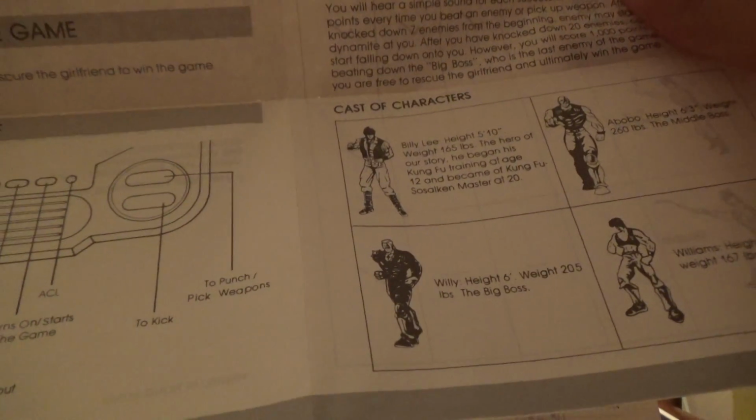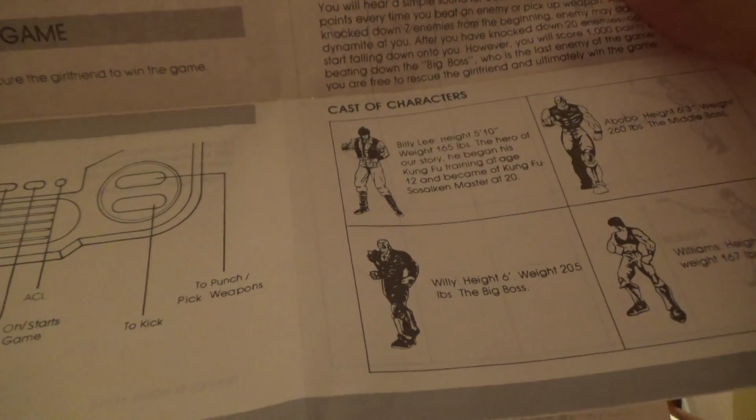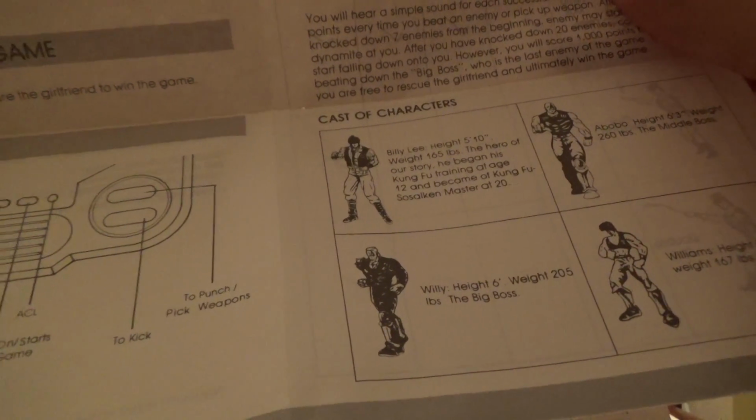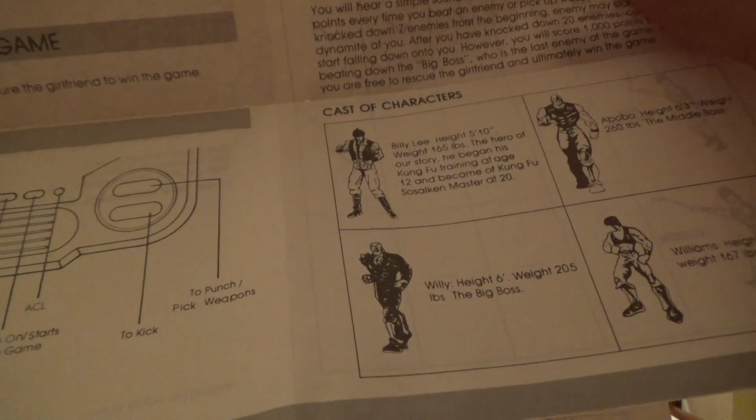And then it gives you how to play and the cast of characters down here. Billy Lee is 5'10", 165 pounds. The hero of our story, he began his kung fu training at age 12 and became a kung fu Sosai master at 20.